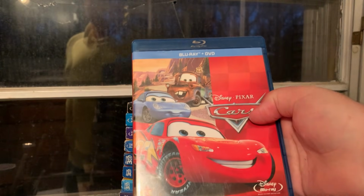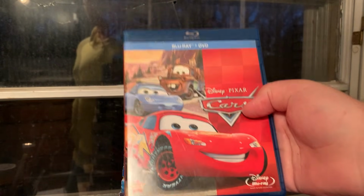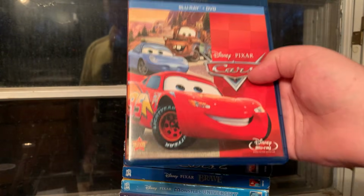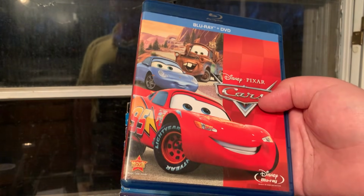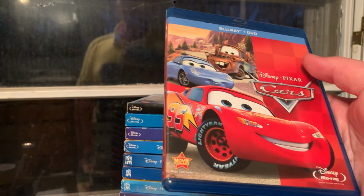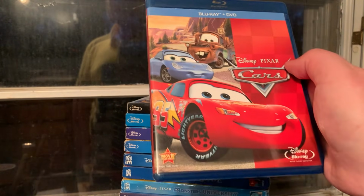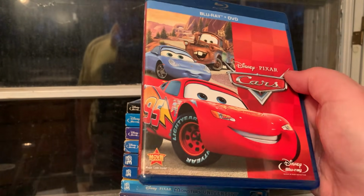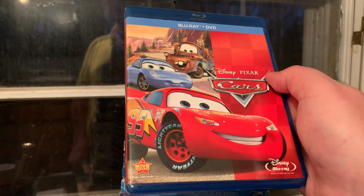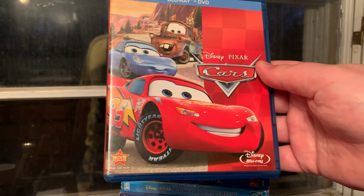This was released in theaters in June of 2006, and this Blu-ray was released April 12th, 2011. I guess this was to promote Cars 2, which was opening in theaters that summer. Inside, there was also a free thing where you can get a free movie ticket for Cars 2. Yeah. This is my only Pixar Blu-ray that doesn't have a slipcover. I got this at the Yankees Peddler and pawn shop near my dad's work back in July of 2016. I got it for only $5.